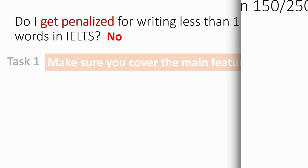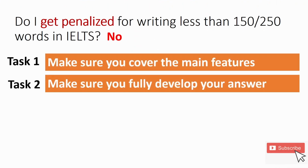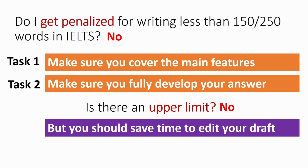Again, as long as you fully develop your answer in Task 2 and cover the main features in Task 1, you will be okay. Is there an upper limit? No, you can write as many words as you like, and it's the examiner's job to read and score your essay. But you shouldn't. You should save time to edit your essays instead.